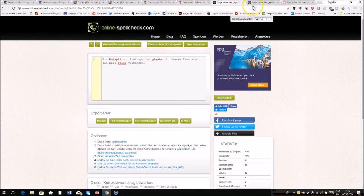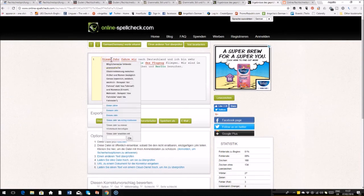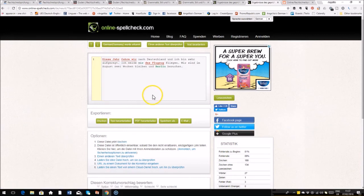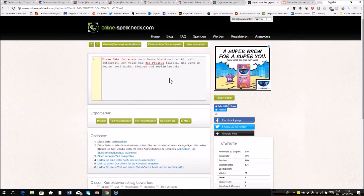Okay, what did they do with my text? And this is actually the one where I waited for ages for it to come up. I probably couldn't cope with all the mistakes. They found diese Jahr, and again give you a possible choice, and dieses Jahr is the one we need. Fahre wir. Again, they don't know if I'm talking about wir or ich, so they've given fahren wir, but they've also given fahre ich, and a few other choices depending on what I mean with this text.